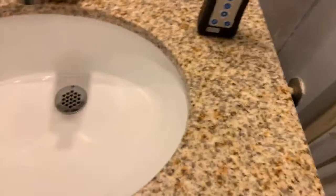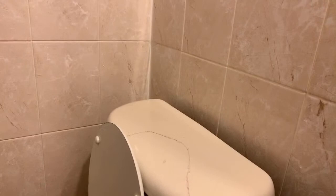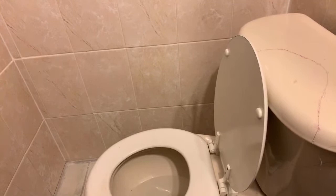Let's do the toilet seat as well. The lid has a little damage. It's interesting. We're just going to do the toilet seat real quick. Oh, no, the dreaded toilet seat. That's how I got AIDS. I sat on the toilet seat. Sure, buddy.